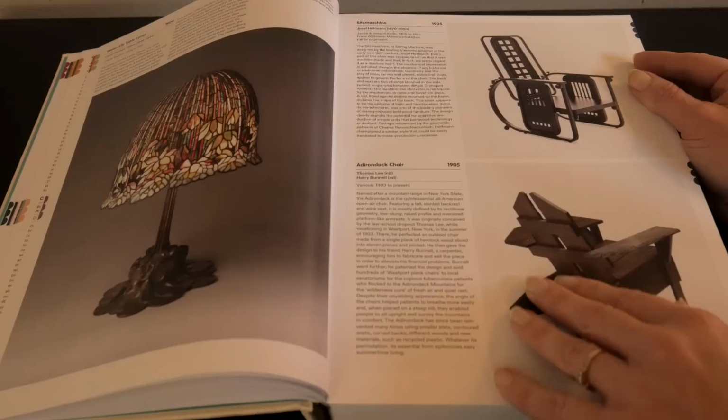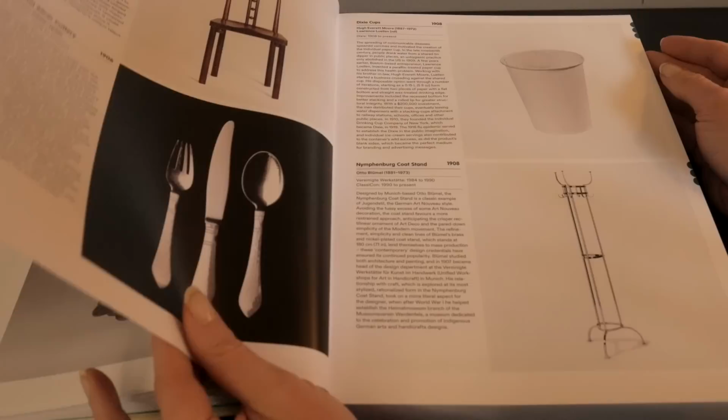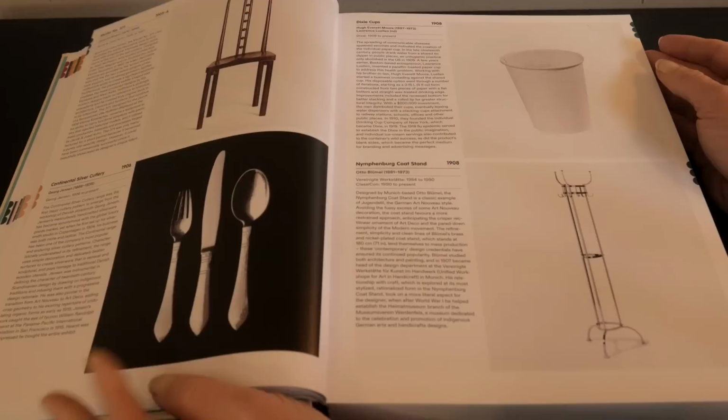We have the Adirondack chair. It's pretty. They're still very popular. Model number 371. Lots of different chairs. Continental silver cutlery. Dixie cups, 1908.